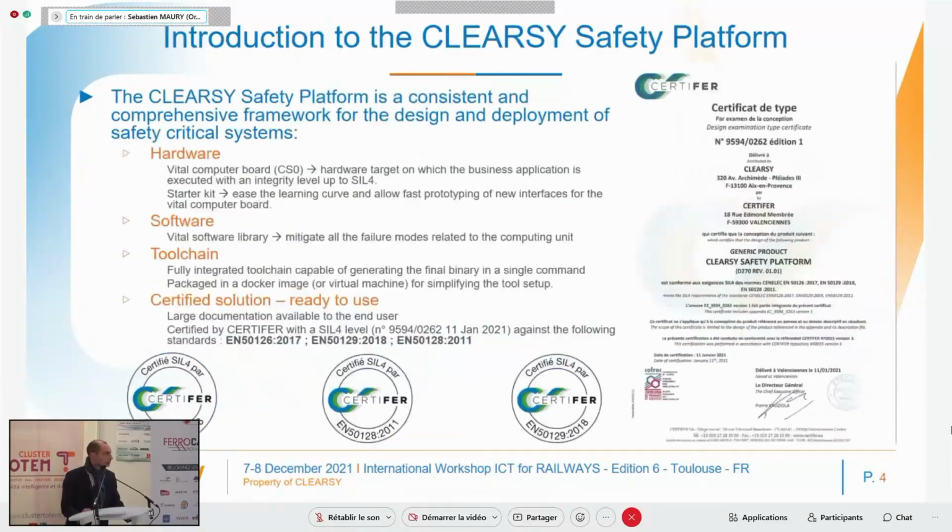So today I introduce, as I said, the ClearC safety platform, which is a package, and it's a SIL4 system, including the calculator, so in terms of hardware, of course, the calculator, and a starter kit in order to implement it for prototyping purpose. We also included software, the firmware and the safety firmware of the calculator in order to ensure that all the execution is made in a safe way.